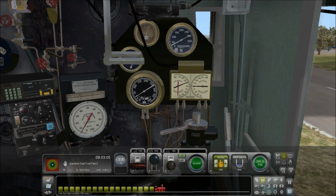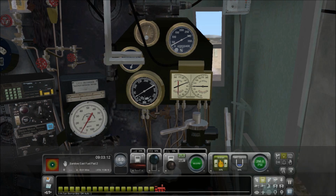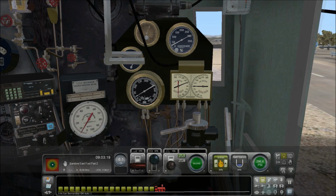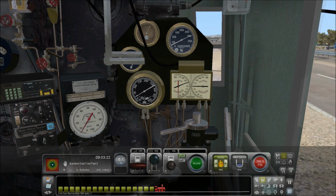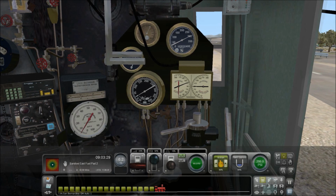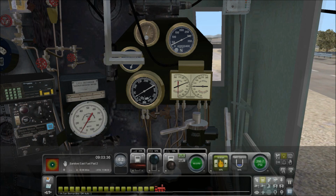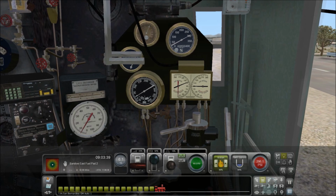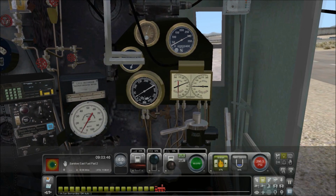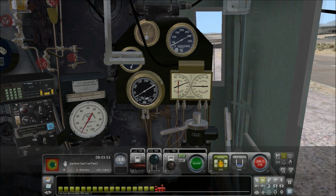Next, you're going to want to know what the ruling grade of the route that you're running on is, and in this case, the ruling grade on Cajon Pass is 2.2%, which means a rise of 2.2 feet over a distance of 100 feet. That 2.2% ruling grade is, I believe, a prevailing standard among most railroad routes in the United States. A lot of routes that serve freight in the steam era are a lot less steep.